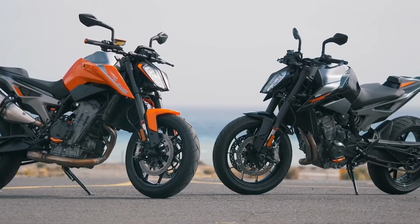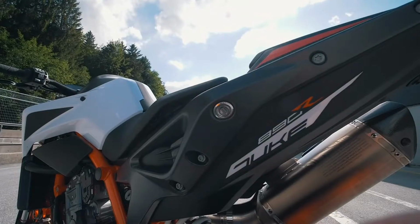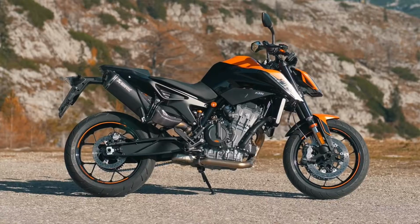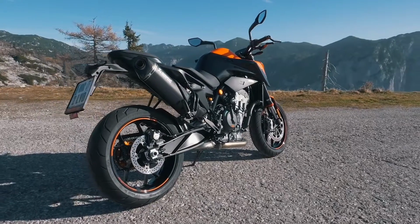Fast forward to March of this year and KTM once again upped the ante by pulling off the covers of the KTM 890 Duke R, dubbed the Super Scalpel, a non-compromised sports naked bike for fast riding on street and track. A mere 10 months later and here we are unveiling another midweight titan, the new KTM 890 Duke. Here to help me showcase the bike is Federico Macario from our product management department.